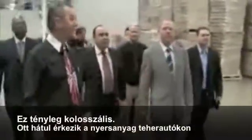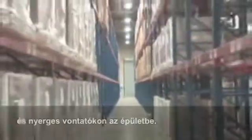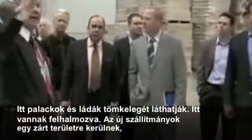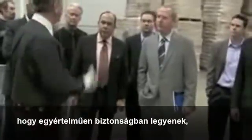You can see right here the massive size of this facility. This is colossal. Through that far, all the semis bring the raw materials in, things like boxes, bottles, stuff like that. As you can see around here, they get stacked and put here. The actives go into a quarantined area where they're tested to make sure they are what they are.